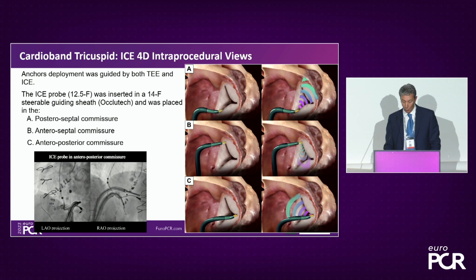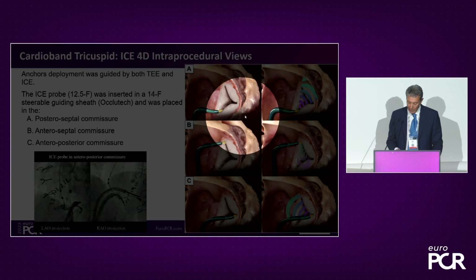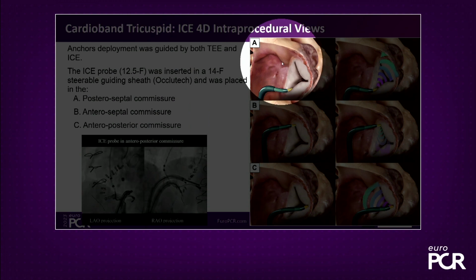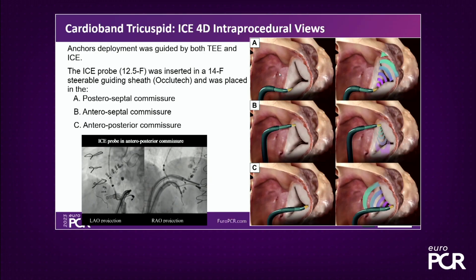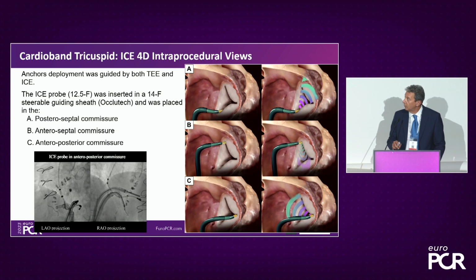To get a good quality of imaging, we have to use the 4D ICE in a dedicated manner. With the support of a long sheath steerable catheter, we need to advance the probe inside the valve, and for a correct visualization of the anteroseptal portion of the annulus, the best solution is to place the probe in the posteroseptal commissure and reorient the volume acquisition toward the anteroseptal. You acquire and you have a good visualization of this portion.